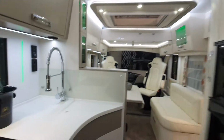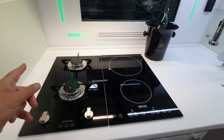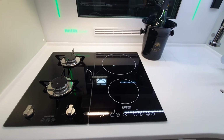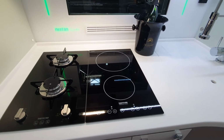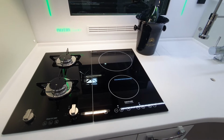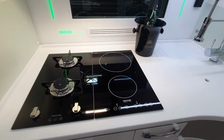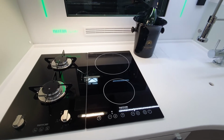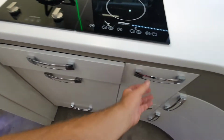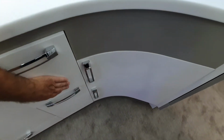Right, now coming into the kitchen, you've got induction and gas. I have a lot of power in my van, but to be quite honest, I don't think I'd want to use induction necessarily. I think I'd want even more, and I am on a similar level to what this one is. Having said that, if I'm on a campsite, yes, I probably would use the induction rather than the gas. Let's have a look at the drawers. Oops, sorry.